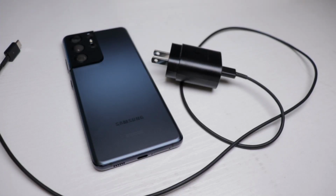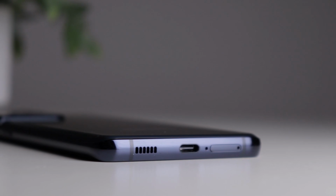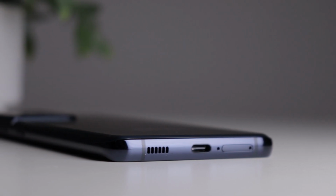The phone is capable of 25 watt fast charging, not as fast as the 45 watt on my Note 10 Plus or the 65 watt on the OnePlus 9 Pro, but still fast enough and much healthier for the battery. I will note that Samsung did take the Apple route and did not include a charger. I understand their decision, but at this price point, it would have been nice to include a charger.